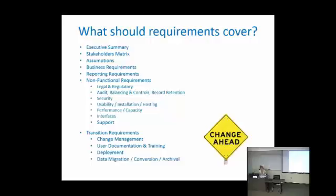Data migration, conversion, archival. What is needed from history? Do we have to convert history into the system? And if we're converting history, is it going to be at the transaction level, at the totals level? How much do we need to keep? And don't forget to address the disposition of the former solution. Are we going to take the old system down immediately? Does the business expect to be able to get to the old solution to look up stuff? Maybe we keep it for a while in lieu of migrating history.